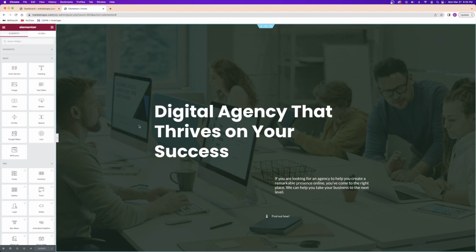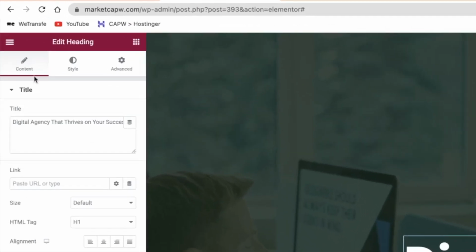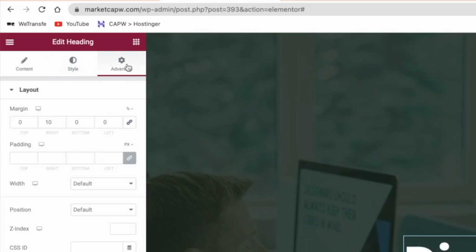there's one other thing I want to show you before we actually start editing. If I were to edit a heading like this and click on it, or I could right click and say edit heading, you'll see over on the left-hand side, we've got 3 different tabs right here. We've got the Content tab, the Style tab, and the Advanced tab.